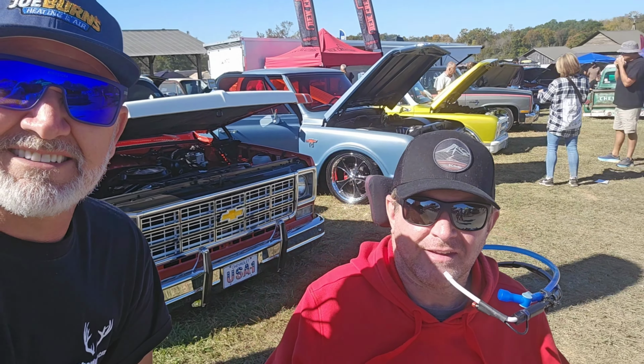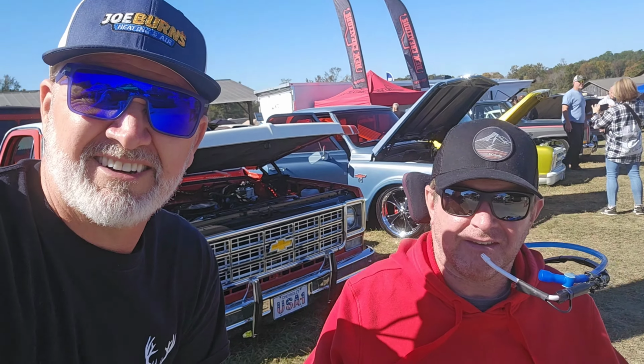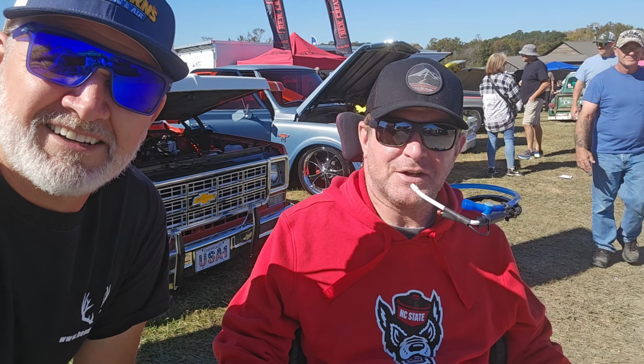Me and my buddy here, Brian, are at the C10 Revival today, and we're having a good time. Check out all these C10s out here. New Creations is out here doing their thing. What do you think about it all, Brian? This is your first C10 Revival, mine too. What do you think? It's nice. I think I'll be back.